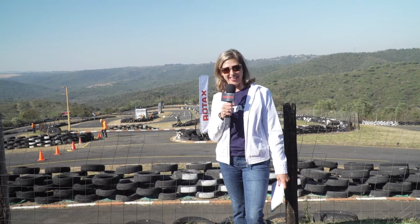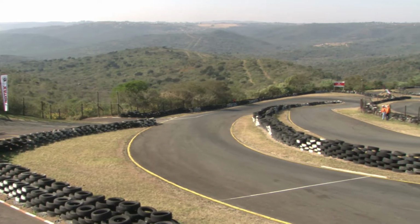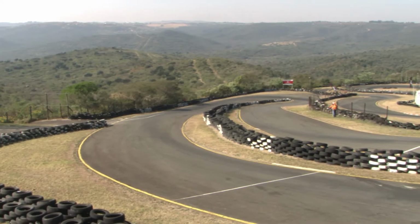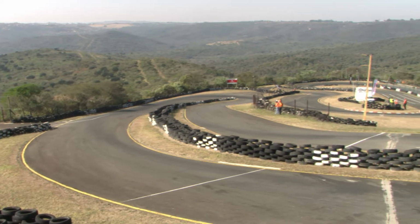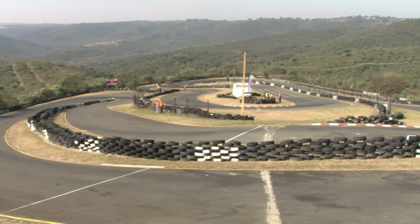We are here for the third of four rounds. This is the South African Rotax Max National Challenge, Rotax obviously being owned by Ed Murray. There are four nationals a year, and this is our third.